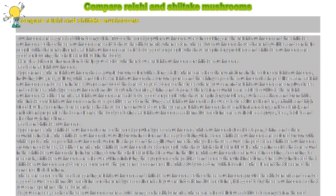Some shiitake mushrooms are colored brown with white spots. The cap of this mushroom is umbrella-shaped and has gills underneath. They also have a curve-shaped stem. Shiitake mushrooms grow on oak trees.